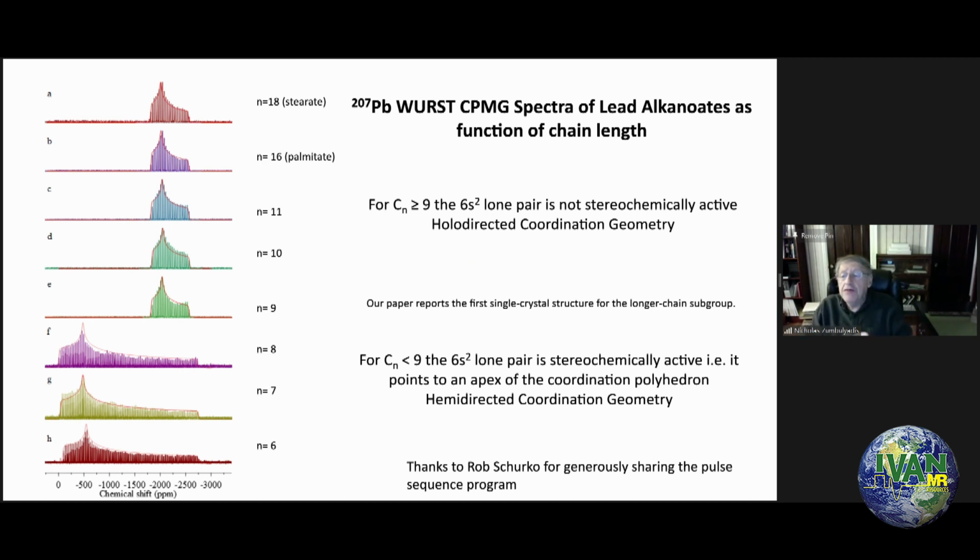To understand the source of this behavior, by the way, the spectra were obtained by using the Wurtz CPMG sequence popularized by Rob Schurko, and I would like to once again thank Rob after all these years for generously sharing with us the pulse sequence program and other sage advice on how to run it.